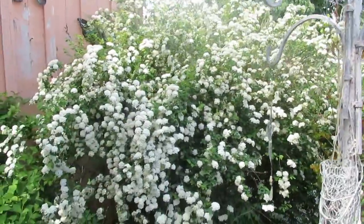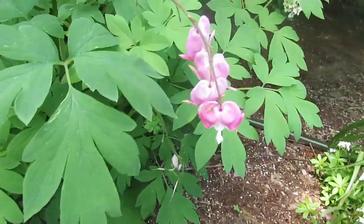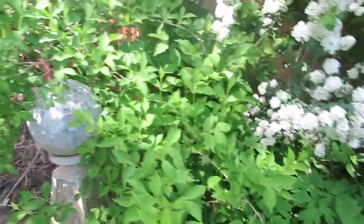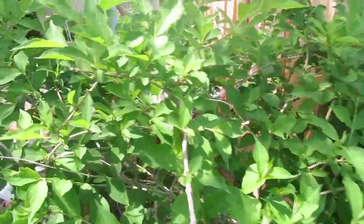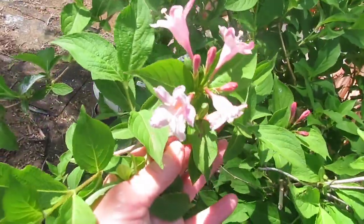Look at the pretty bridal spirea, and then there's just a little bit left on the bleeding heart, the pink bleeding heart. And then this next plant right here, it doesn't have very many blooms on it, but the one that is blooming is a beautiful pink.